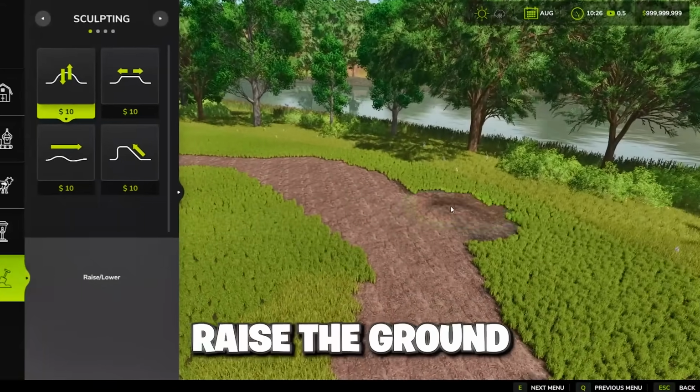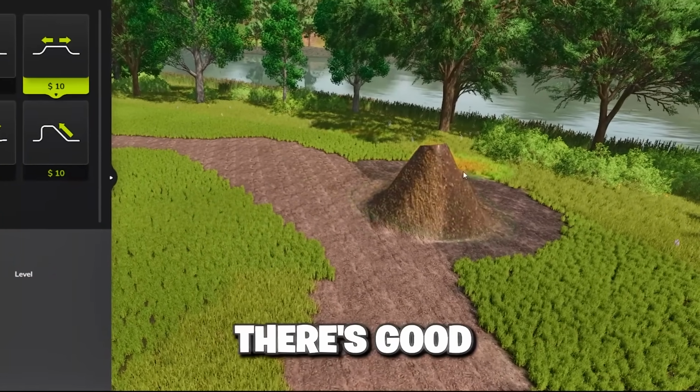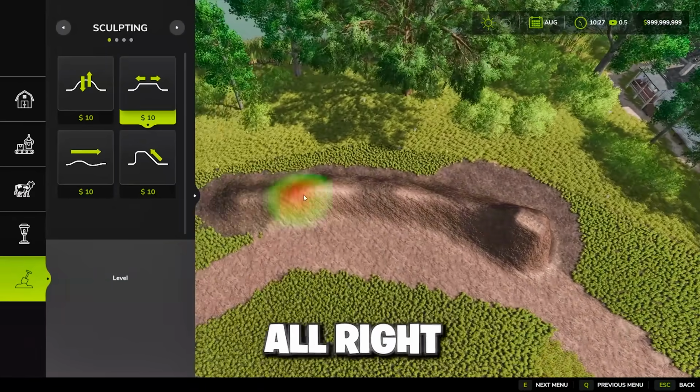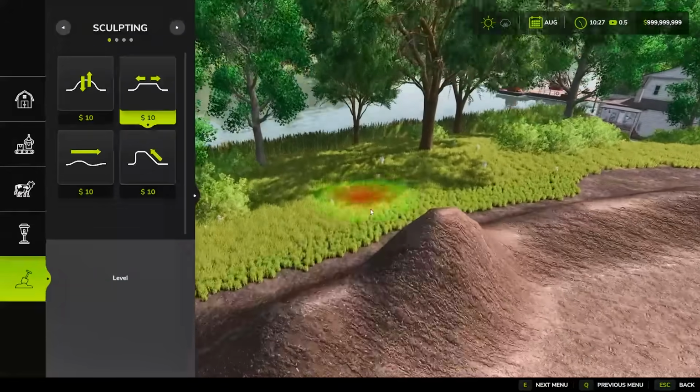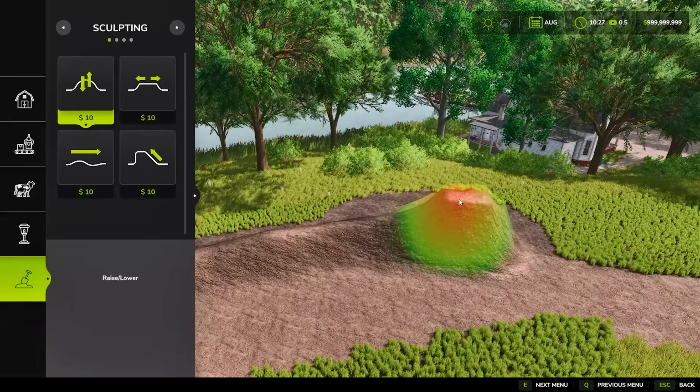We're going to raise the ground all the way as high as possible. And I think right about there is good. And then we're going to go ahead and expand the land all the way through here. Make sure turn 1 is good. All right. This is actually super nice. The build tools work pretty good. So we don't have any issues. But all right, let's make sure. Hold on. We may have to go a little bit lower. Right about there. Looks good.